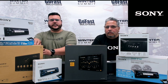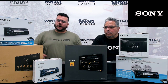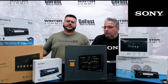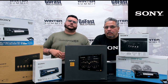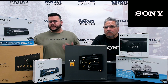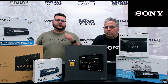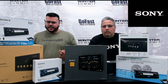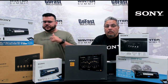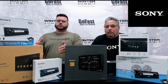It does have an HDMI input, so it will mirror your phone, Android or Apple HDMI connections. It is Sirius XM ready. It does have LDAC, which, if you're not familiar with LDAC, is a technology that comes with Android phones that produces a much higher bit rate of music, so you get much higher sound quality with Android phones when it comes to Bluetooth audio. 5-volt pre-outs. It's got a 14-band EQ. It's got true time alignment. It's got USB-C. So for all the new phones that are coming out with USB-C, it's USB-C ready. AM/FM, steering wheel controls. This unit is absolutely loaded.